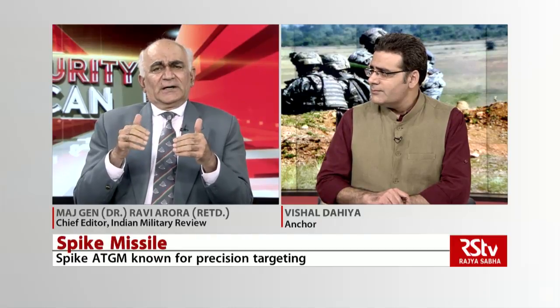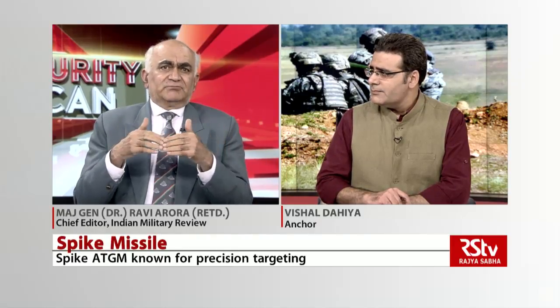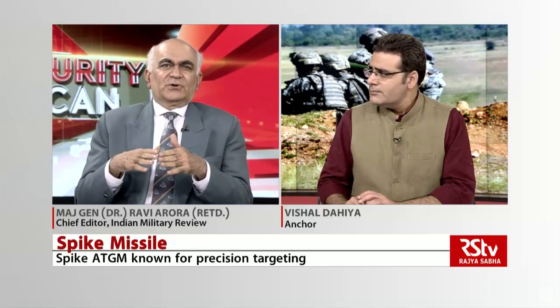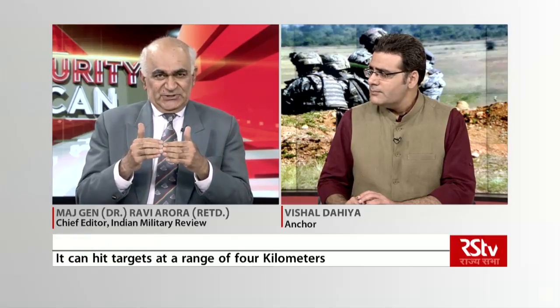Second was the weight. Now, it had to be shoulder fired or it could be used by the infantry mounted on a vehicle. And the third was range. Ranges we had earlier. The Milan, which we have at the moment, has got 2 kilometers range. The Spike LR, which we are getting, long range, has got 4 kilometers range. Now, Spike family is third generation. It is fire and forget.